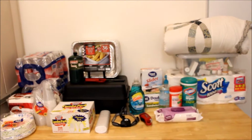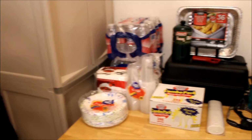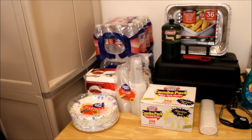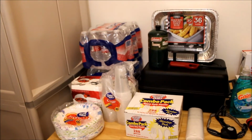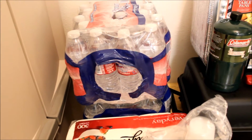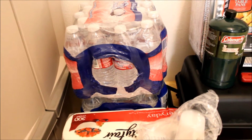And as you can tell, some of my things are opened and already used, and that's great. I'll just replenish it as it gets a little low, so I'm always stocked up. Make sure to always have water on hand. I have at least 5 cases of water just in case.